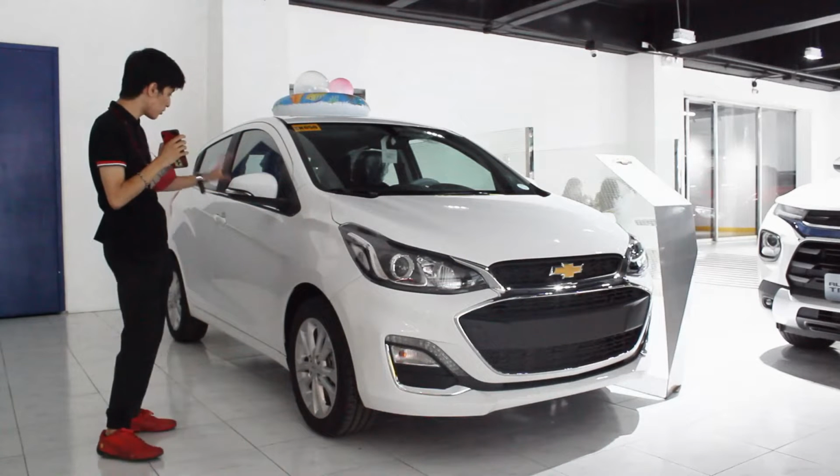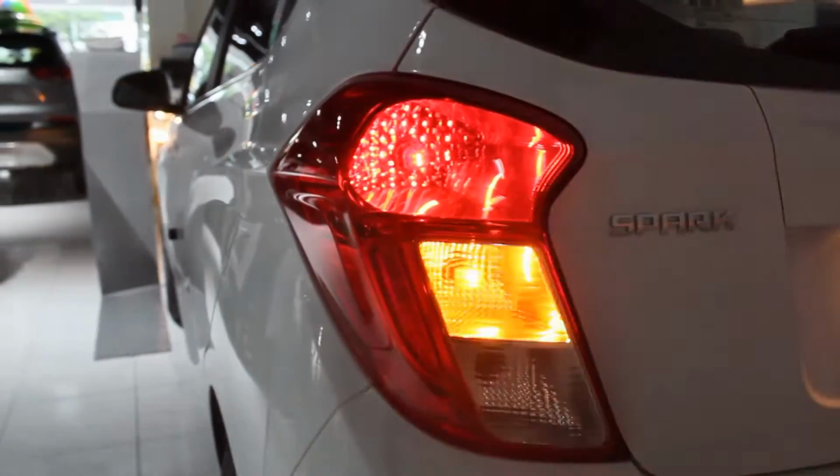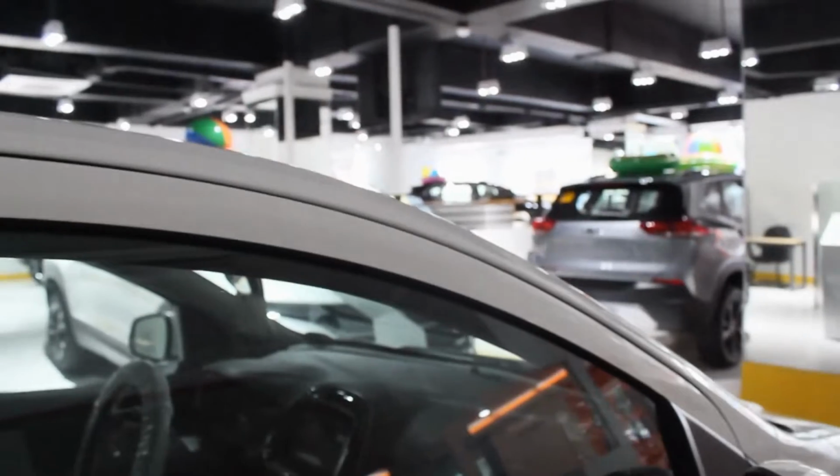And here at the side profile of the Chevrolet Spark, there's one character line here and then vanishes, and then there's another character line that connects with the rear tail light. Also, those rear tail lights are halogen as well. What's interesting though, there's a chrome bit down here, and on top of it is just body color. Not even a black part, it's just body colored.